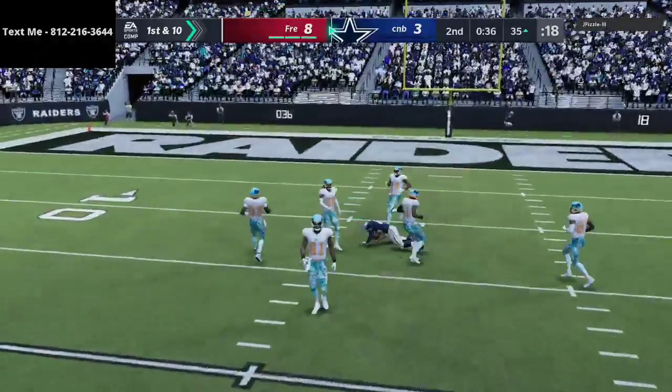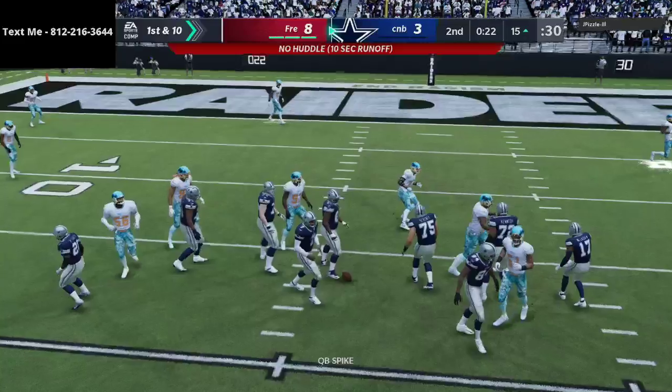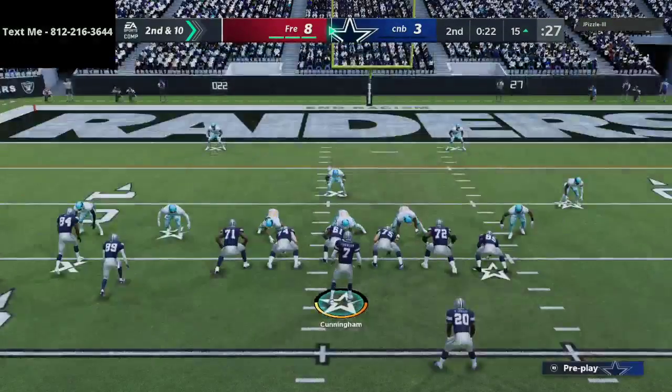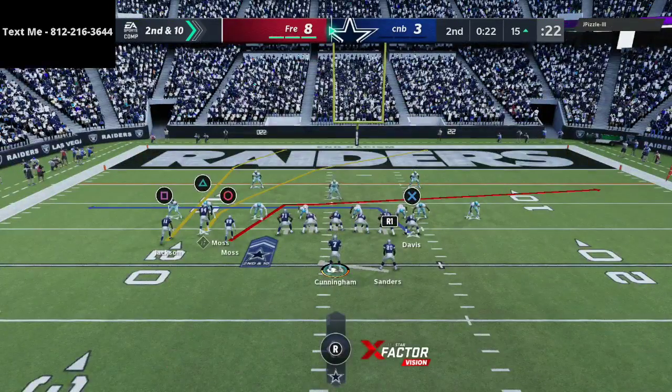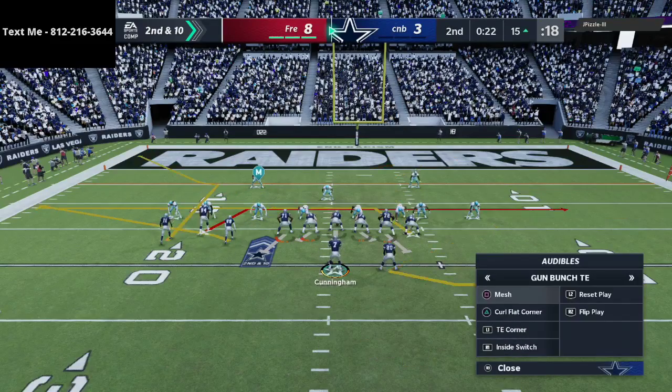And that's a laser. Randall Cunningham just threw a dime off his back foot. That was a really risky throw right there. One of the things that I think is actually important is to know when to roll out or not. Like, I think that's super, super important.